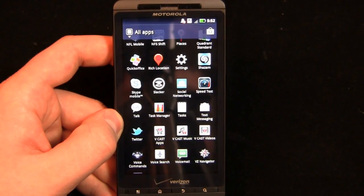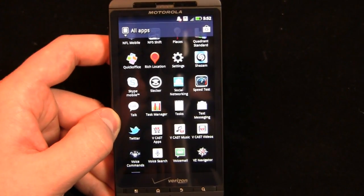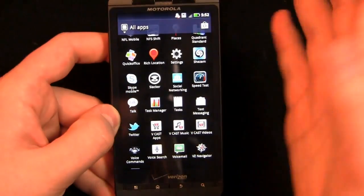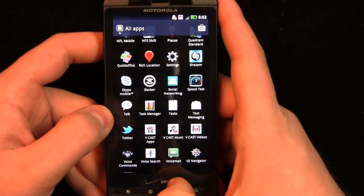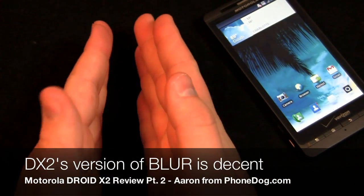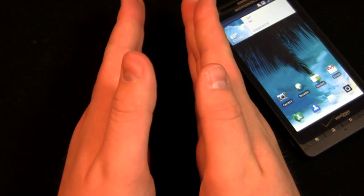Is it worth burning an upgrade on it without LTE? What's the Quadrant score? Getting into that in just a second. Next, let's discuss the Motoblur experience. I've been really pleased with this one. If you look at the 2 other versions of Motoblur, the DROID X, and then the Atrix 4G, which is the full-on version, this one kind of falls in the middle.